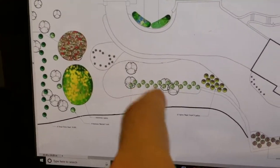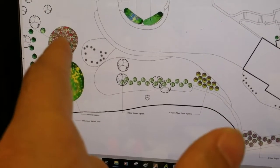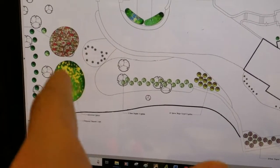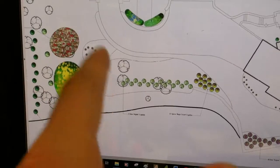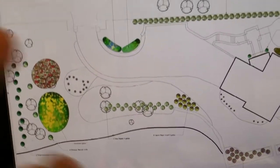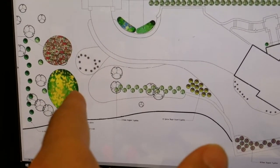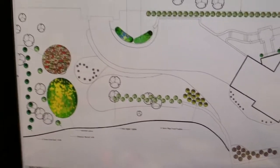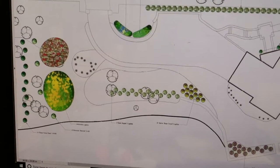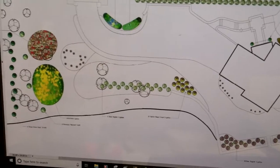Then I had Potentilla and Spirea. Potentilla is kind of a big grouping because you've got this massive open space here, which looks like it could use some color and interest when you pull in the driveway. Potentilla blooms all summer. Same thing with Spirea. So I'm focusing on shrubs that give you a long blooming period, especially since this is more of a summer house for you.